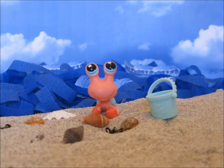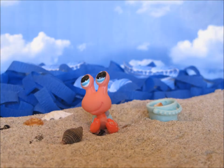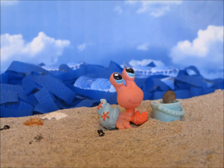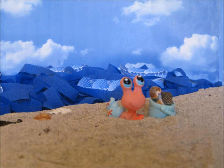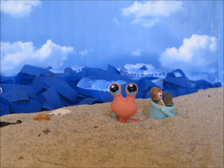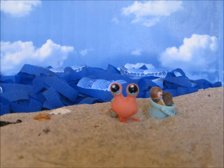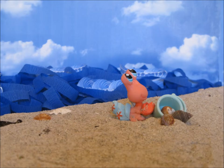Cornelius went all over the beach picking up the shells and putting them in his little green bucket. He even found one shell buried in the sand. Cornelius thought for a moment, then he decided he was going to count his shells. So he tipped them out and he got ready to count.